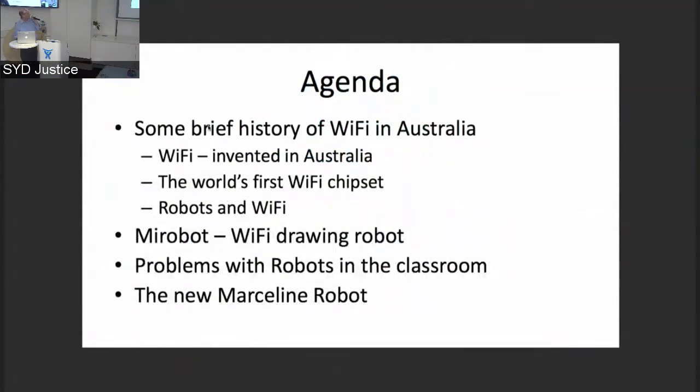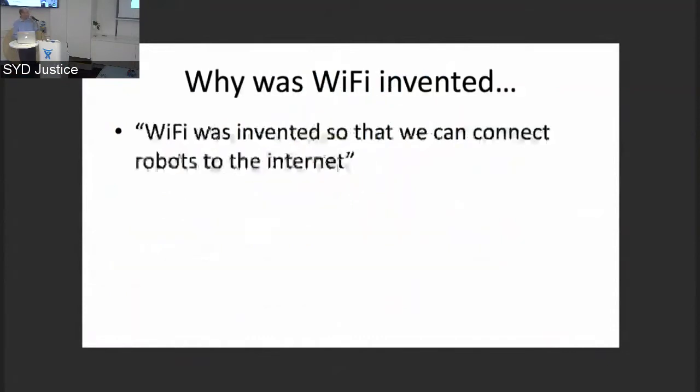this slide is a bit wrong. We won't do the first things, but I'll talk about problems with robots in the classroom and the new Marceline robot. Last time I gave a talk, I made the bold statement that Wi-Fi was invented so that we can connect robots to the internet. And then somebody from the audience said that that was in preparation for the singularity, just before the robots take over.